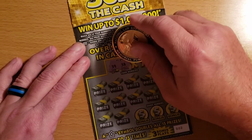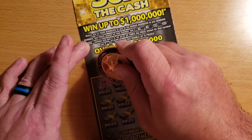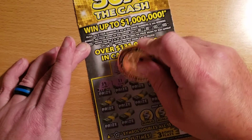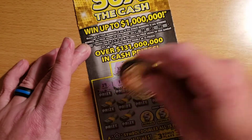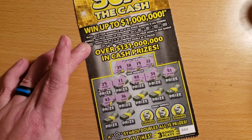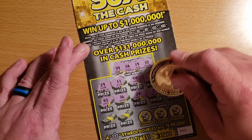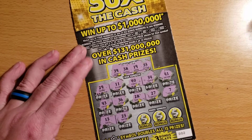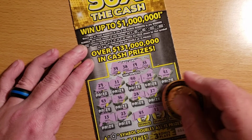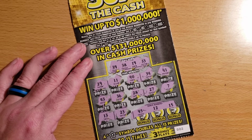All right, ticket number 2. 39, 38, 19, and 33. 29 and 11, 40 and 34, 41, 43 and 36, 28 and 27, 7, 13 and 23. How about the bonus numbers? 45, 12, and 15. Ouch. Not a good start. 0 for 3.